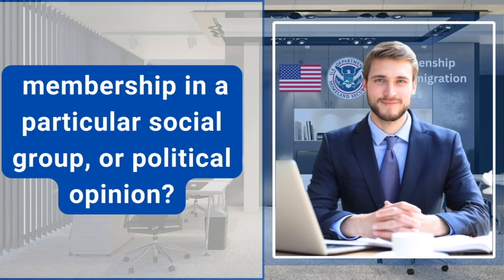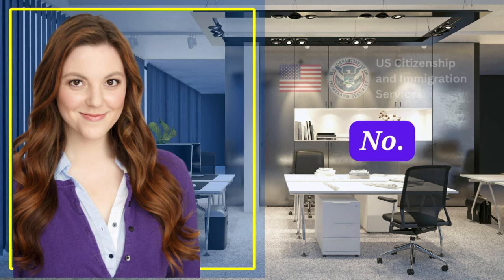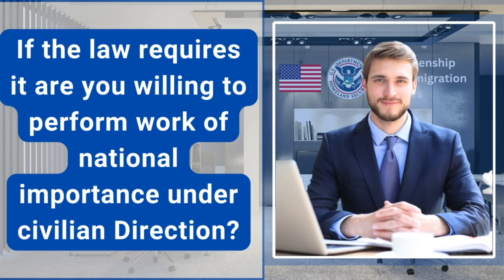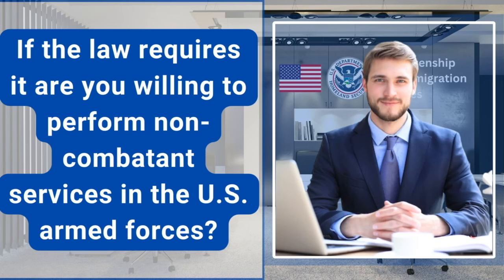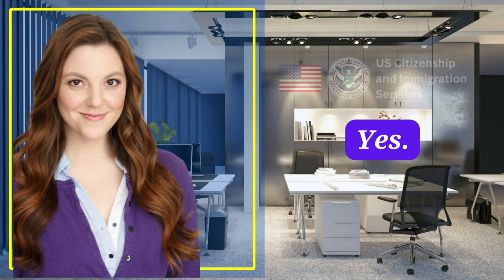Membership in a particular social group, or political opinion? No, officer. If the law requires it, are you willing to perform work of national importance under civilian direction? Yes. If the law requires it, are you willing to perform non-combatant services in the U.S. Armed Forces? Yes.